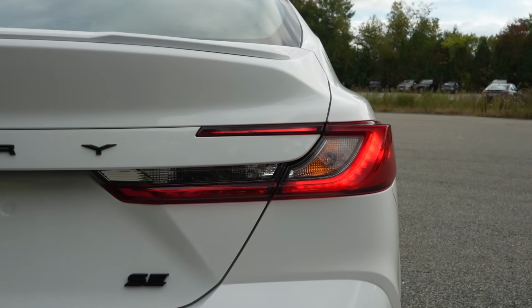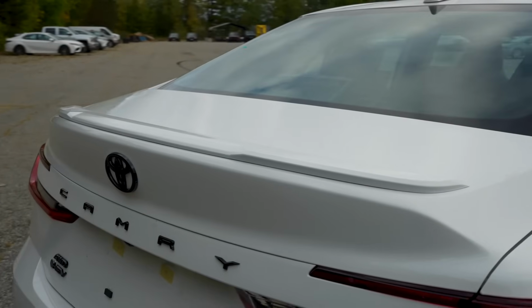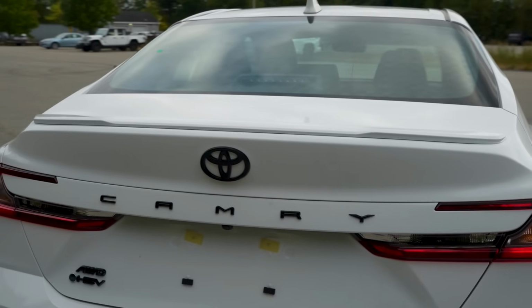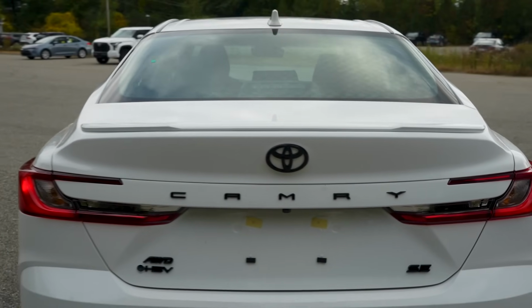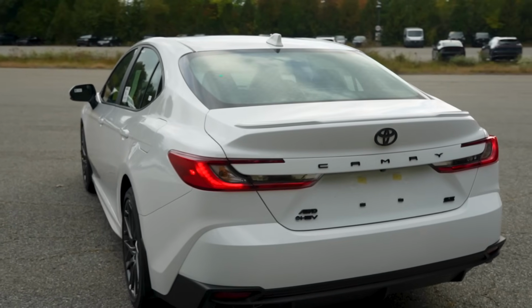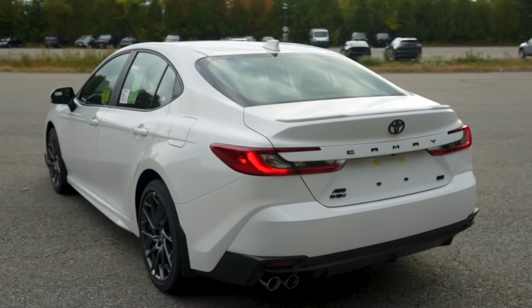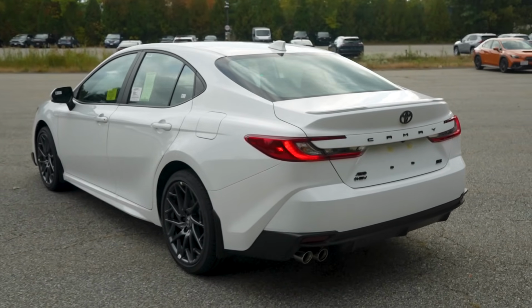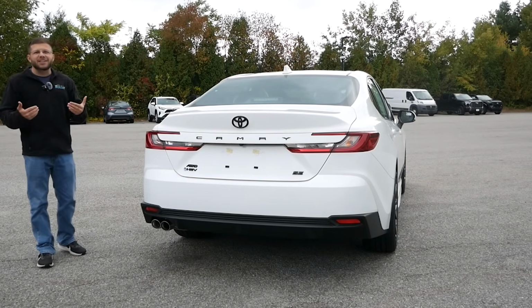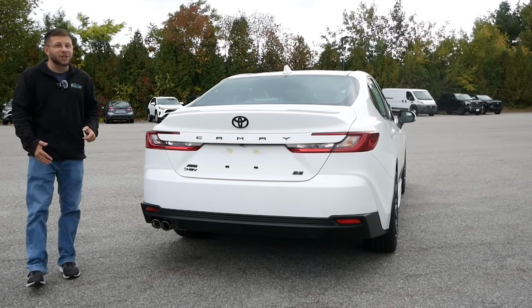Now you're also going to notice with the SE a subtle deck lid spoiler. It's not aggressive, nor does it draw a lot of attention, but it does tie in with the body lines of this car very well. You're also going to notice the gloss black badging, which adds a nice color contrast on our model today. Then for the lower portion of the rear bumper, you will have dual exhaust outlets, which I'm glad to see they're visible, because a lot of manufacturers tuck them beneath the bumper. And yeah, it does look clean, but for a hybrid, that does go a long way.